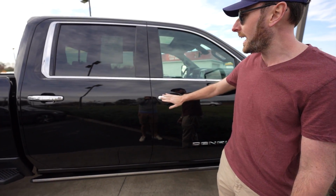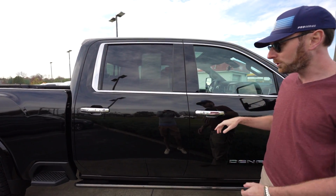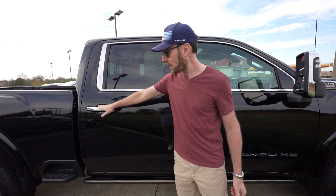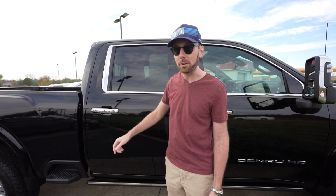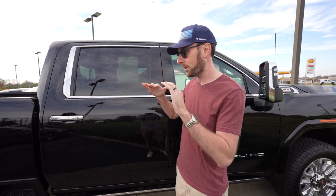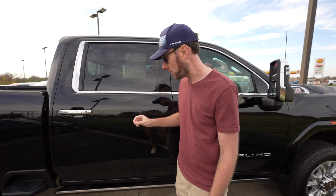We've got our chromed out handles with some other chrome accents around the windows. And what's really cool with the handles is all of the handles, not just the front, but the back ones as well, have the keyless entry, the lock and unlock feature. So no matter which one you're trying to access, you don't have to worry about getting a key fob out or anything like that. And I really like that they added that to the back doors. That's a really nice touch.